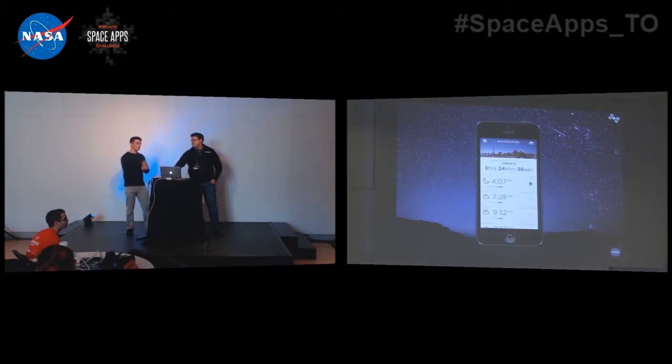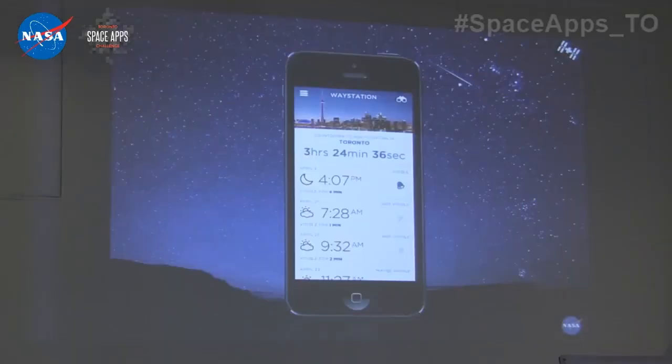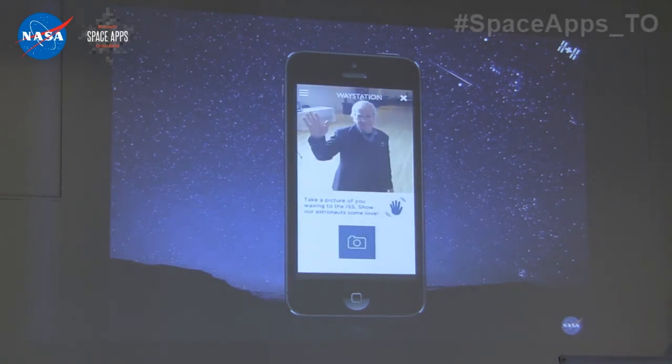On that note, you can see when the space station is going to be arriving above you. It happens 15 times a day, and you can set notifications so you know exactly when it's going to be coming. Now, once it's there, you take a picture of yourself, you write a little message, it tweets directly to the space station, to the astronauts of your choice, and it really is a way to connect us with the astronauts and make them feel more at home.